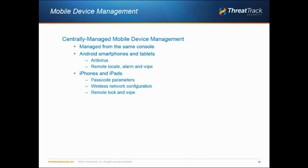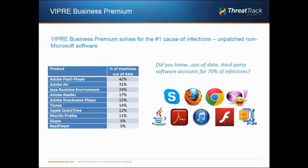And you can also remotely lock and wipe those iDevices. Now, I had mentioned earlier patch management. I'm sure that a lot of you see out there in the press that these third-party applications, right, Adobe, Java, browsers, tend to be the most vulnerable these days.